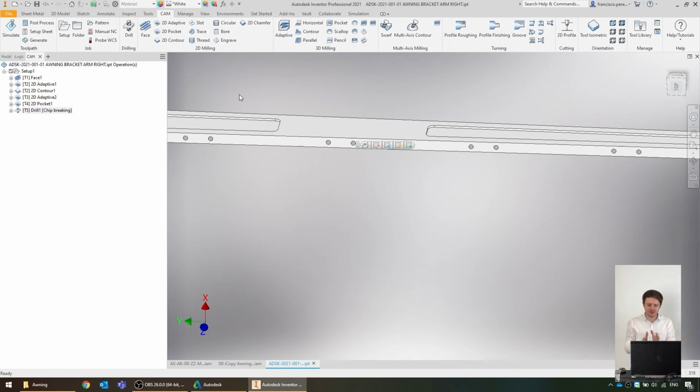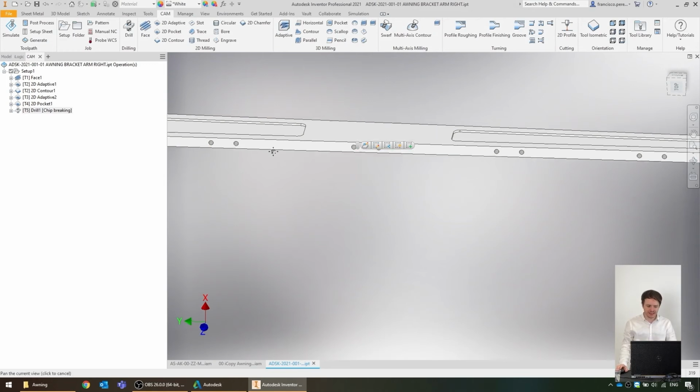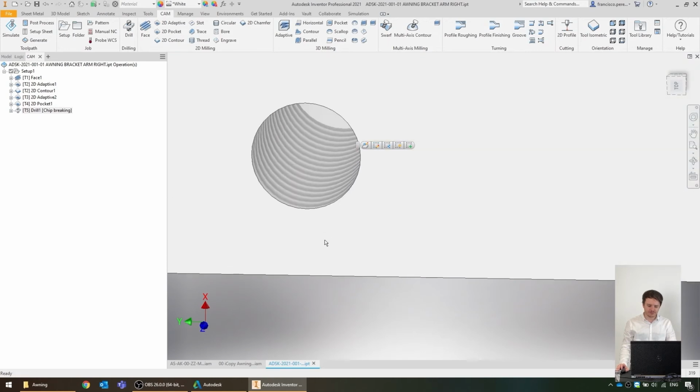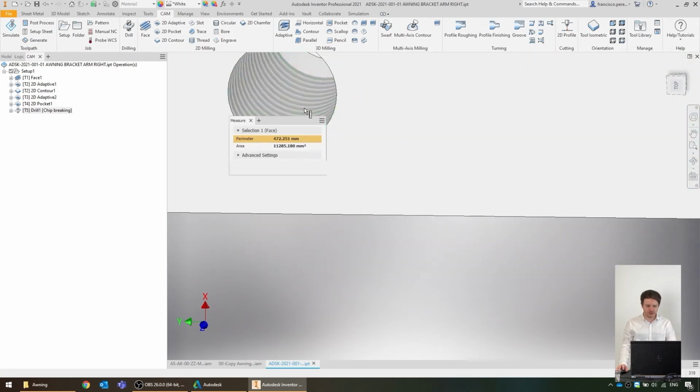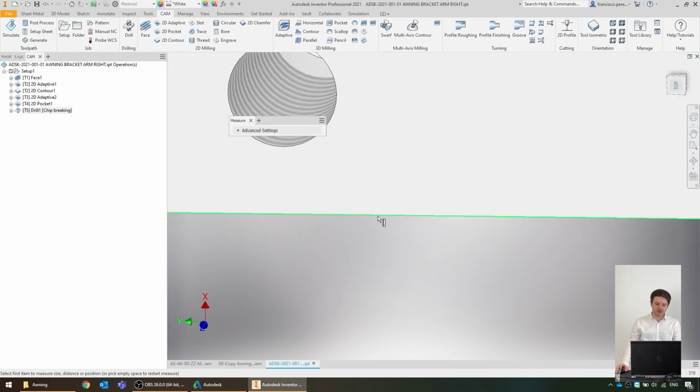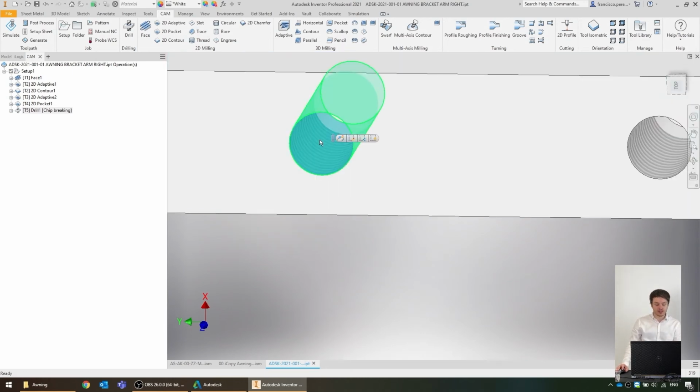And we're going to use this for doing the drilling operation for these side components here. So as we can see, we've got holes for M8, and if we measure it, we can see that the internal diameter is 6.4 millimeters. So these are threaded holes, partially threaded I should say, and they're going to require 2 operations.